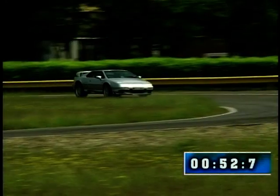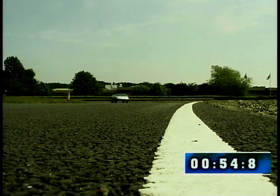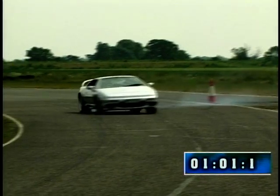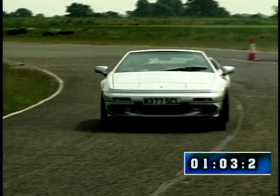Bounce the car on the way in, on the brakes, get the speed down. In we go, round to the tipping point, power on. Pop a tyre. Slow down. Oh my God. I'm going to slow him down and... Oh no! 1 minute 4. Not one word, not one.